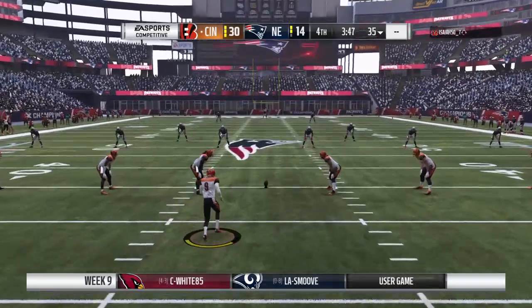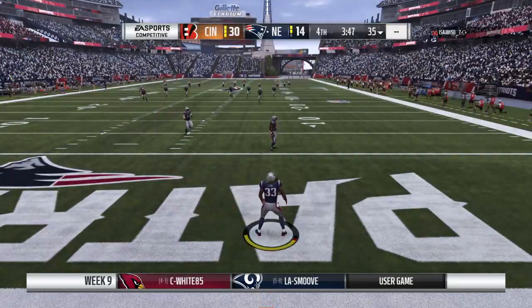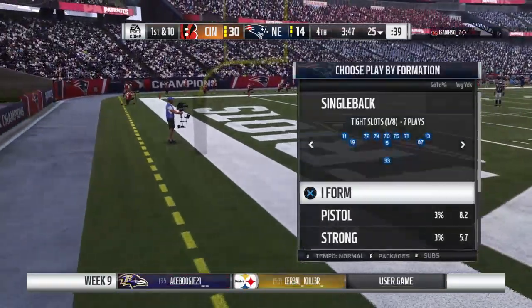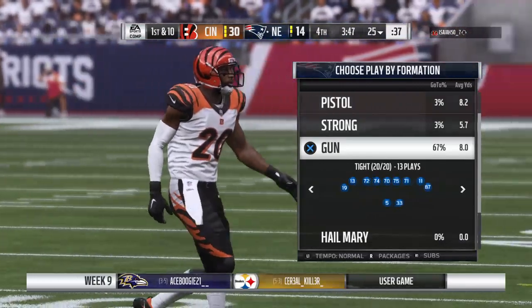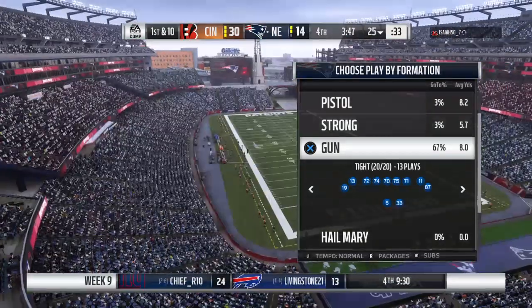Gold now out to kick it away. And this will not be returnable. It's out of the back of the end zone for a touchback. Now the Patriot offense set to take over again.